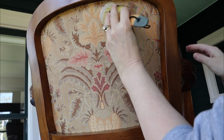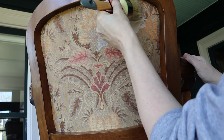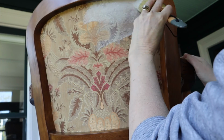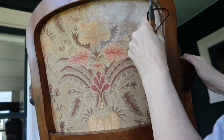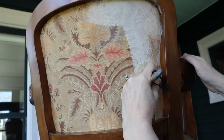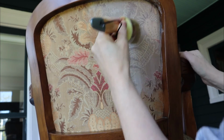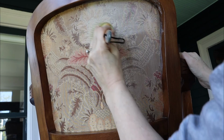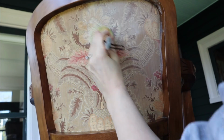So here, as it starts going on, it's really getting soaked right in, and it's very liquidy. It's dripping down, which I think is what most people who do this regularly would say is the proper first step. I'm not an expert. I've never painted upholstery before, so I'm not even sure how this is going to turn out, but I figured I would give it a try.